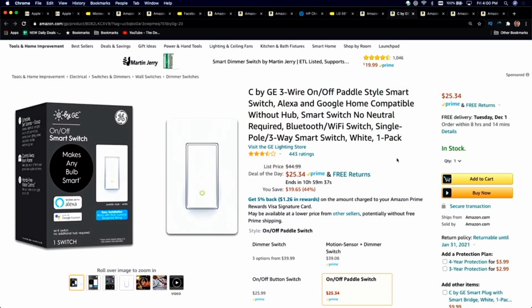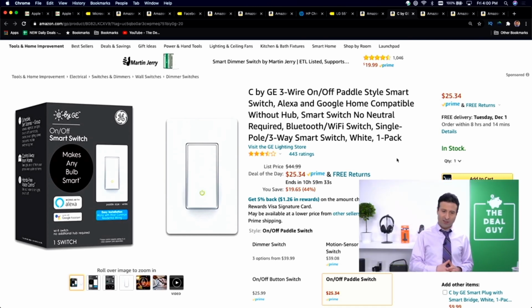And now for the bonus deals. I do like this next deal because you can turn any traditional plug outlet into a smart outlet. Works with the Amazon Alexa voice service or the Google Assistant. Time is ticking down on this deal. $25.34 down from $45. Great deal on that.